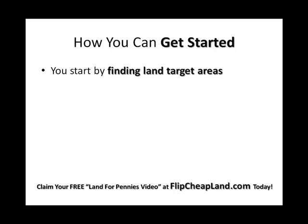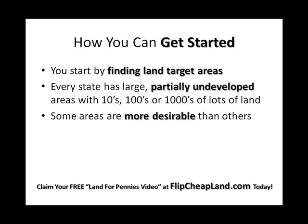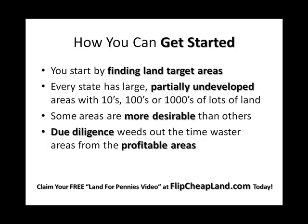Well, the first thing you have to do is find land target areas. What I mean by that is every state has large, partially undeveloped areas with tens, hundreds, and even thousands of lots of land available. Some of these areas are more desirable than others, and that means in some of these areas you're going to buy land cheap and you're going to have an easier time selling it. So your due diligence weeds out the time waster areas from the very profitable areas.